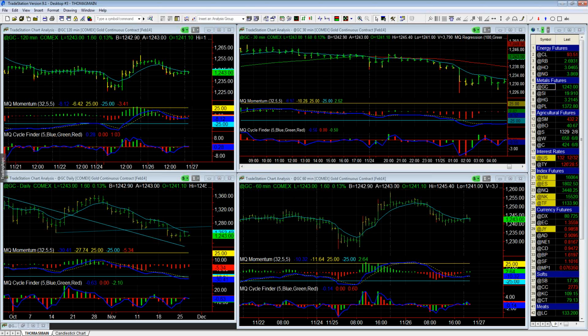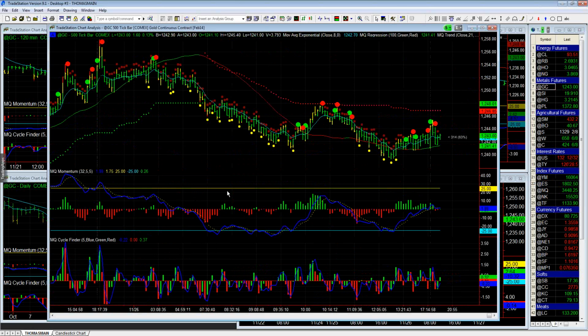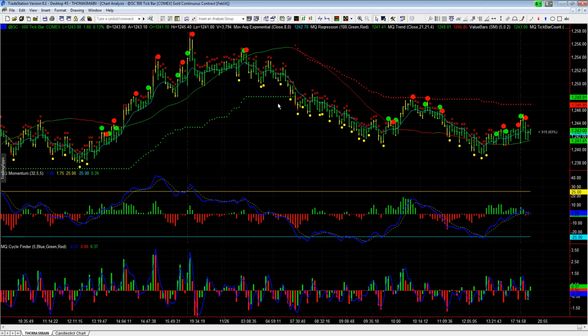All right, so let's take a look at some tick charts, because someone was asking whether or not it works on ticks. So here's gold on a 500 tick chart. You have a sell-off here, then you have a higher low, so let me use a pen. Here is the sell-off, higher low, higher low, higher low. There's your short entry. There's your stop placement.